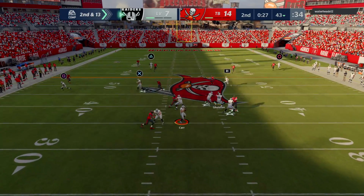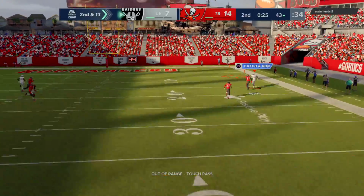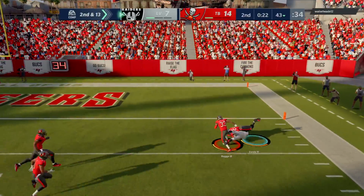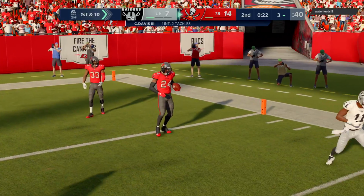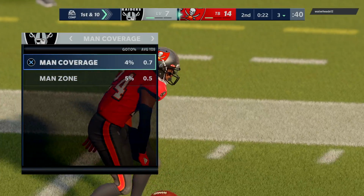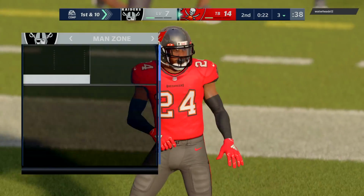Another try after the first down sack. Carr, he'll let this go deep for Ruggs. Into a double team, and it's intercepted. Carlton Davis picks it, and a big turnover there as his guys will get the football back.